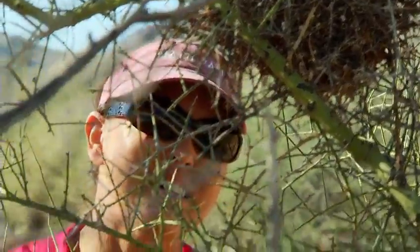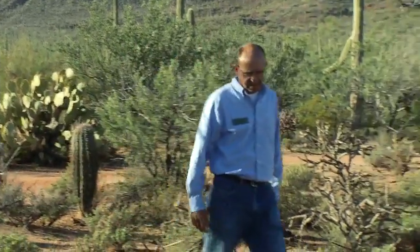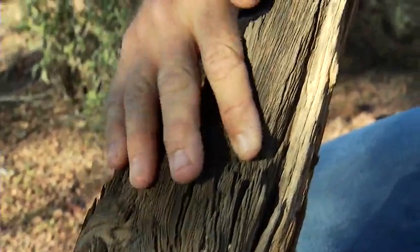It's very primitive, and I believe that there is a high demand for that type of place, and I think we're only going to see an increase in that as the populations continue to increase, where people really want to feel like they can get away from it all.